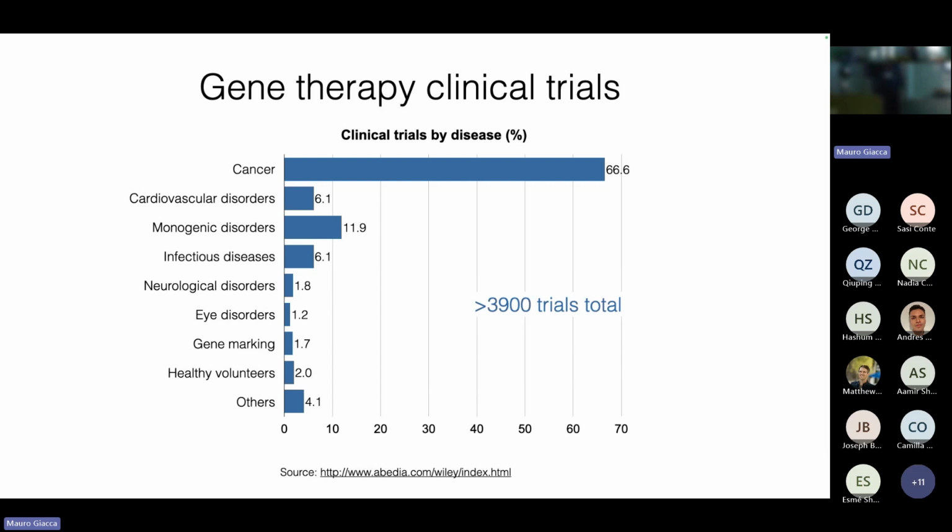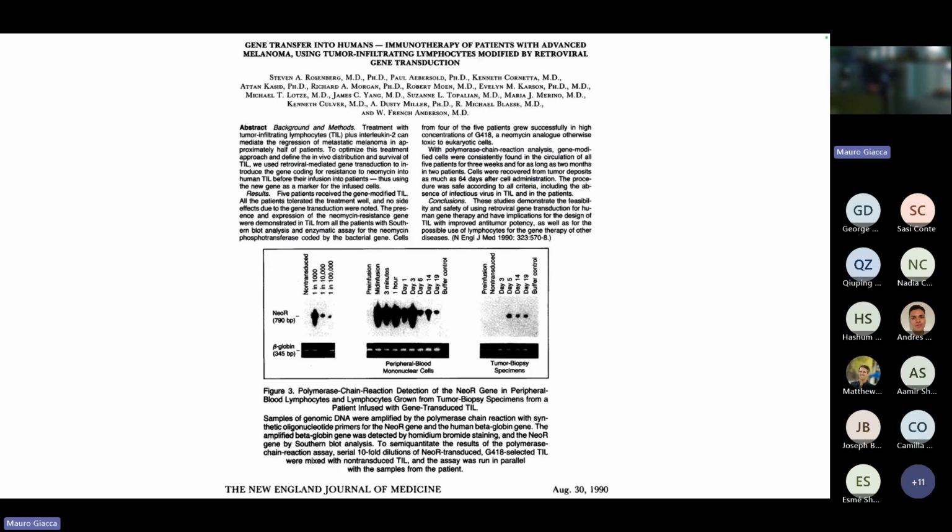Except when the attempt was at using gene therapy not to target cancer cells, but to target the immune system. And all this started from work that was performed again in the 90s by a group at the NIH. Steven Rosenberg is now quite old, but still very active because he has his clinical practice. I don't know if he operates anymore. He was a surgeon in any case, an oncologic surgeon.